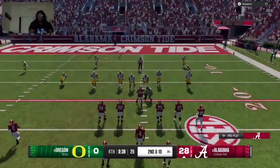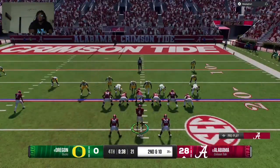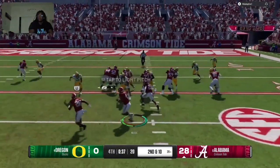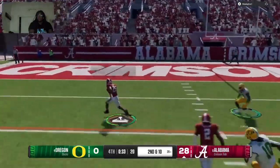And how about this offense? They're not worried about the clock. They're not worried about the score. They're not worried about early and down. Still trying to execute their offense. Still trying to make big plays. And they've had a great day so far.